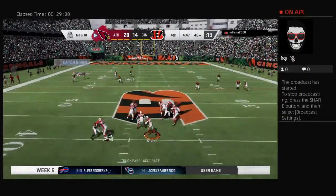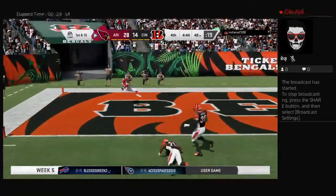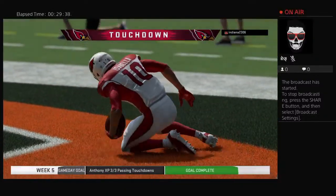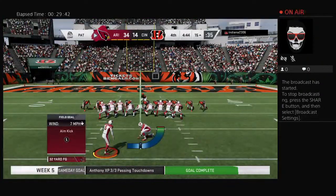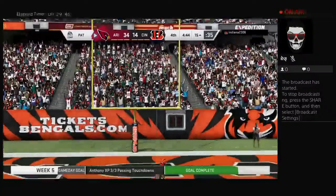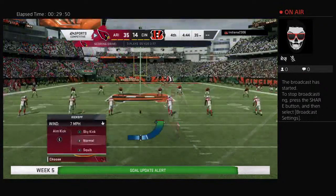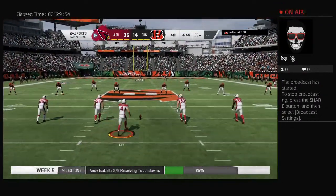Throwing on 1st down is Murray. He sets to fire deep. Got a man, it's caught at the 6-yard line. Touchdown, Cardinals. Andy Isabella. 2 catches, 2 touchdowns here so far. And the Cardinals push further out in front. Gonzalez able to tack on the PAT. And the decision to just kick the extra point winds up successful.